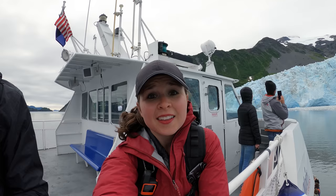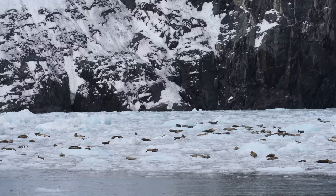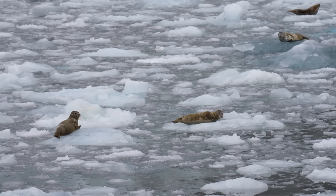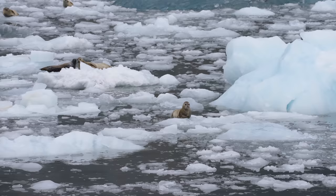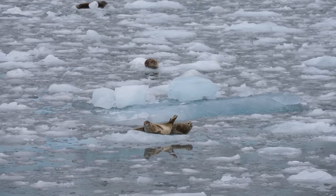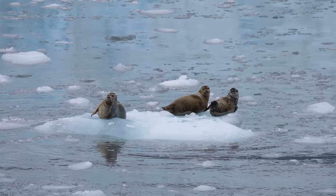This is honestly one of the best days of my entire life. There are hundreds of seals. We watched as the seals floated around on icebergs, staring at us with their super cute faces, and they quickly became one of my new favorite animals.